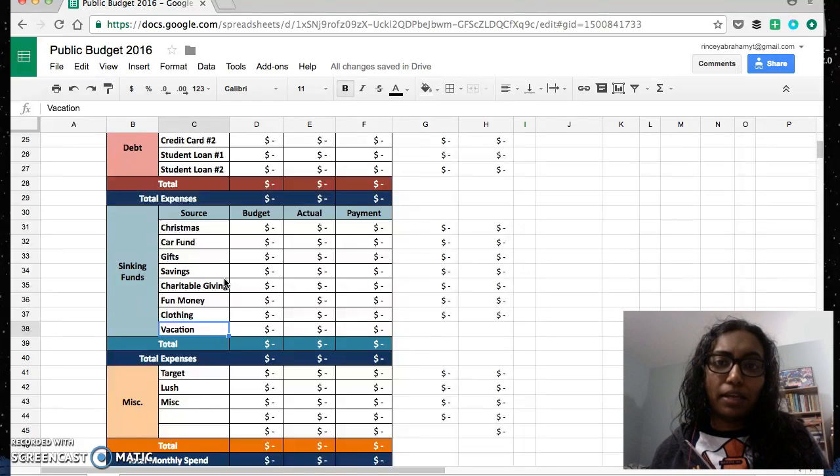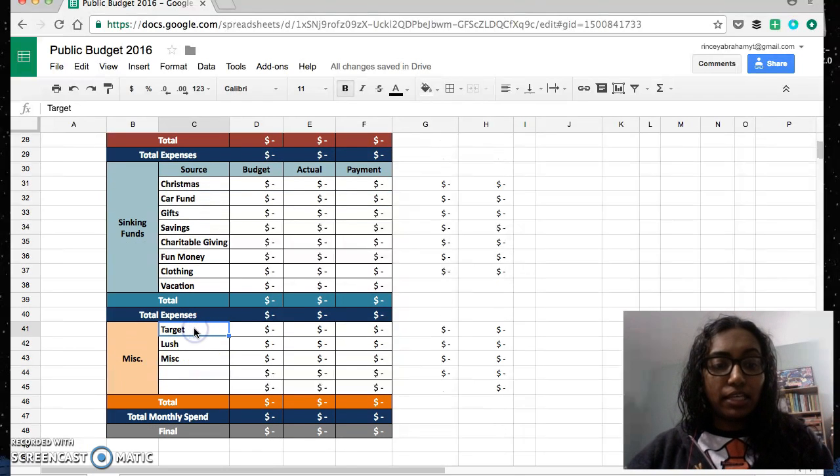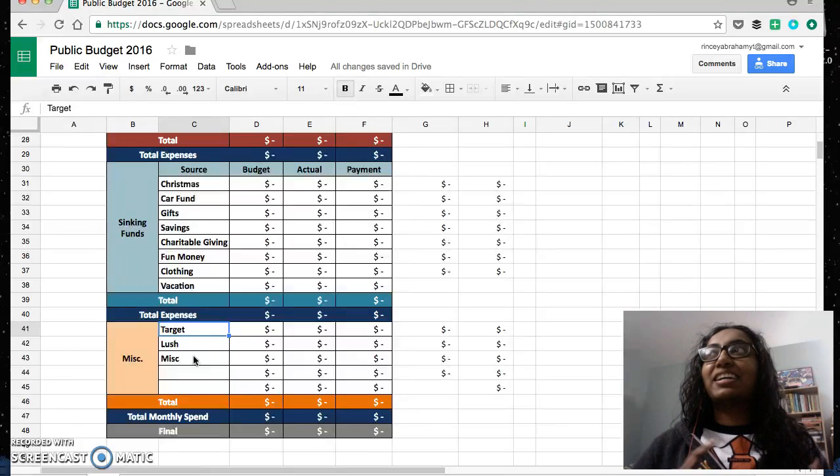When something comes up, you can have a little bit of a vacation fund. And then there's a miscellaneous section. For me, these were a couple of things. Target, I gave myself a Target allowance, which sounds kind of insane, but it's also fantastic because it forced me to be strict on how much I spent at Target, but it still allowed me to go to Target.